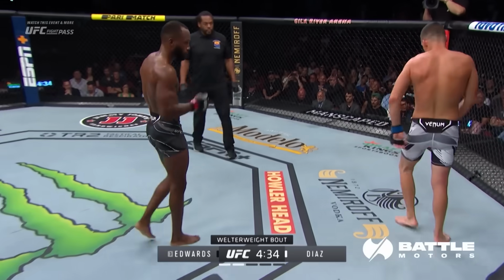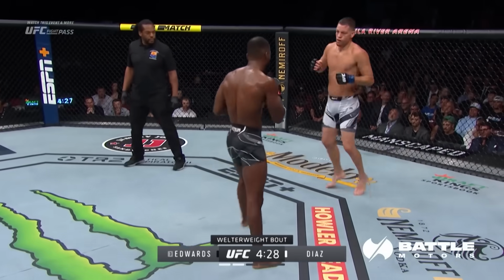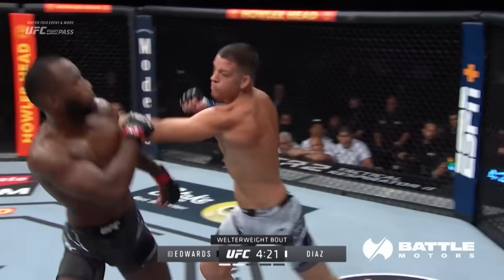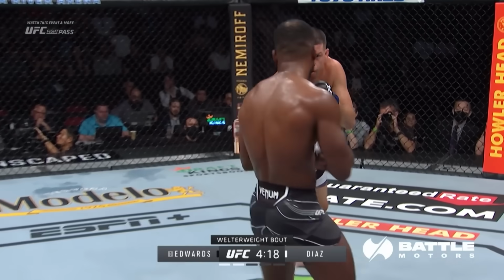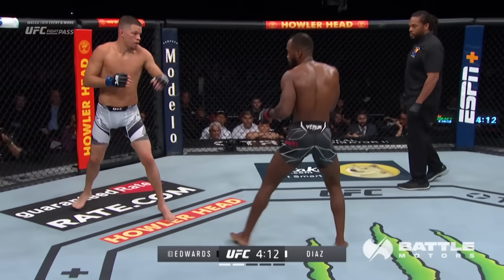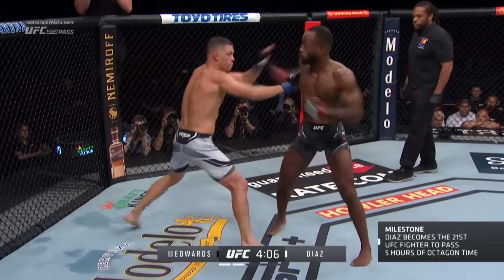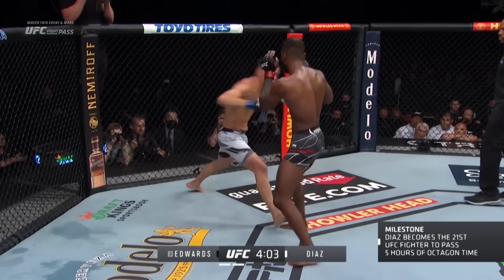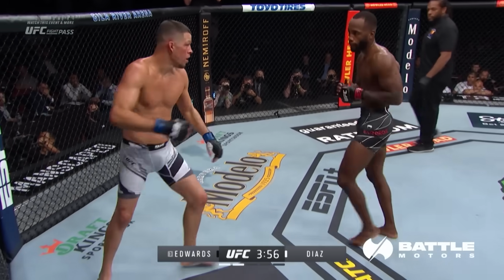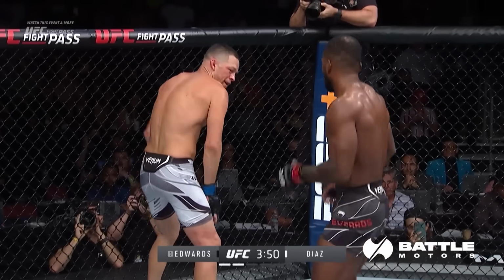So these Edwards leg kicks have been a big part of the narrative on his side offensively. And they're having an effect. Oh, yeah. So Nate Diaz now has passed 5 hours of octagon time, becoming the 21st UFC fighter to do so. Nate has always had such a boxing-heavy style in terms of his attack that he's been susceptible to leg kicks in the past, particularly the Rafael dos Anjos fight. Rafael just really lit that leg up.